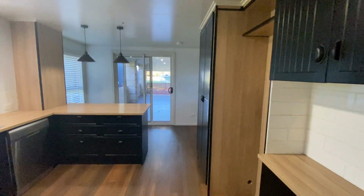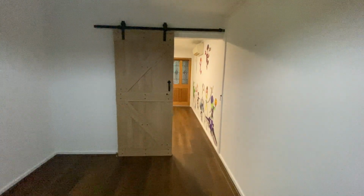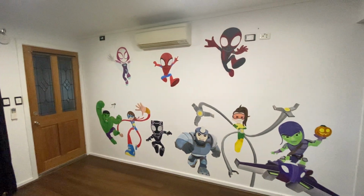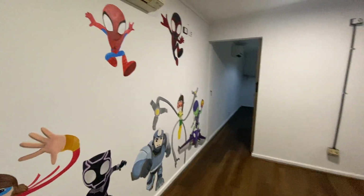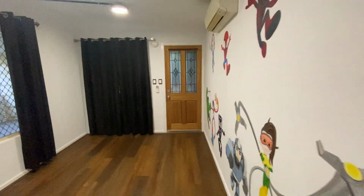Okay. Gonna move to your second bedroom now, but we'll go through the living area. And here's your second bedroom. You can see we've got an amazing Spider-Man and Friends mural there. And you'll see that that's your front door. Barn-style door on this one as well.